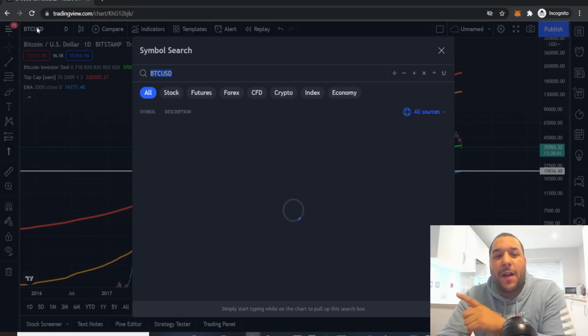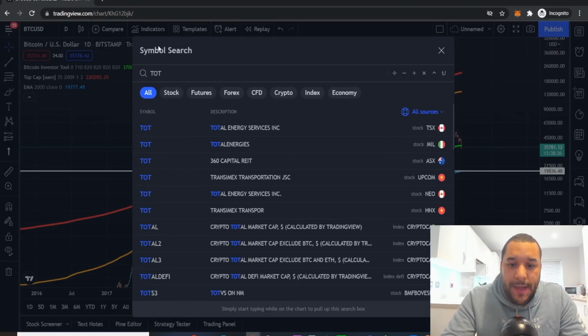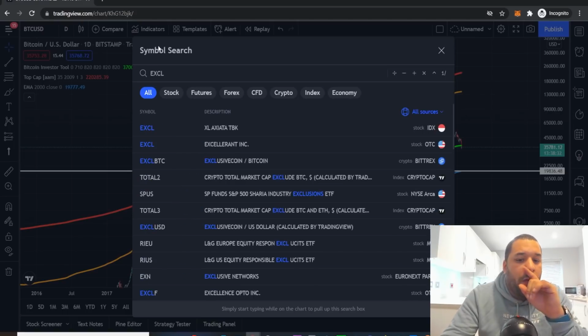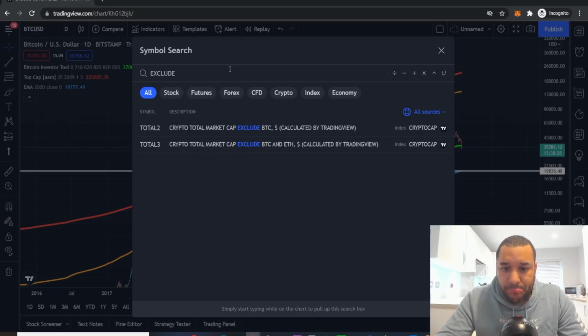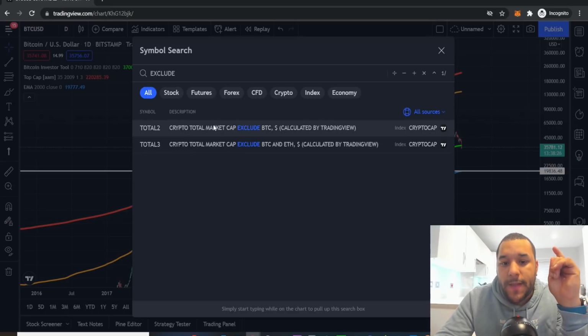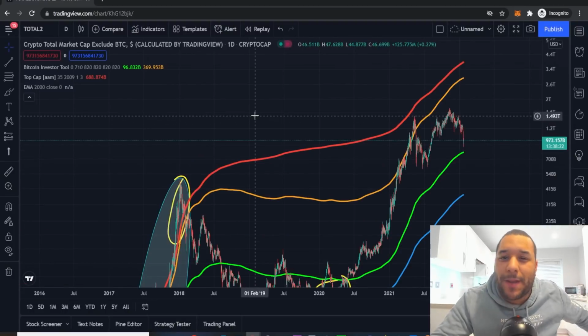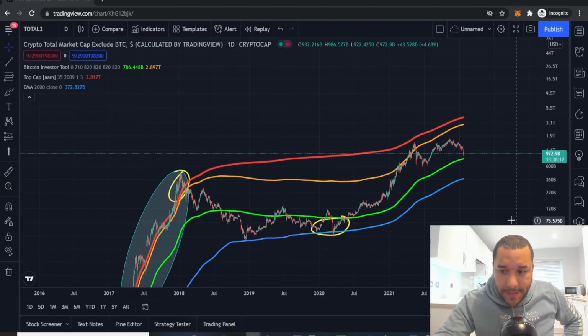Let's take a look at it on the altcoin. So basically, it's the total market cap excluding Bitcoin. Why do I exclude Bitcoin? Because, let me see, exclude. This one here, excluding Bitcoin, it's basically taking all of the money away that was in Bitcoin and specifically focusing on the altcoins, right?